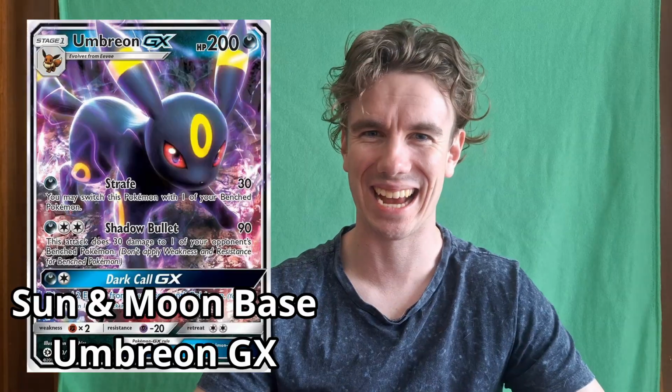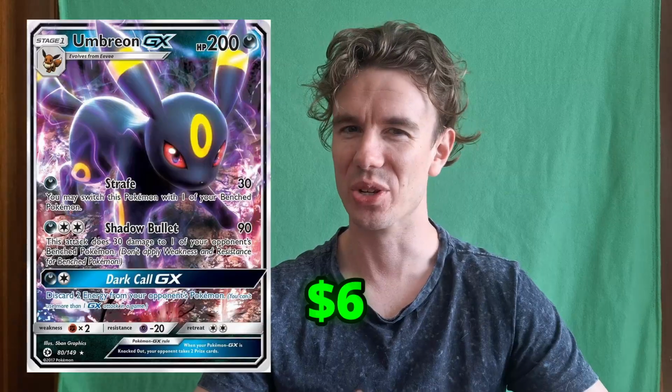This was actually much harder to find than any of the other cards. Compared to Charizard and Pikachu, Umbreon has much less cards released. But to me, this is an excellent looking card, and for $6, you can't go wrong.